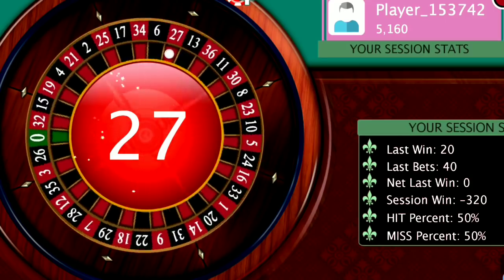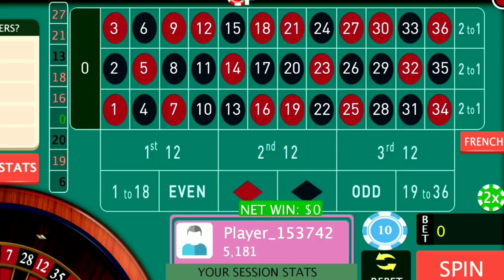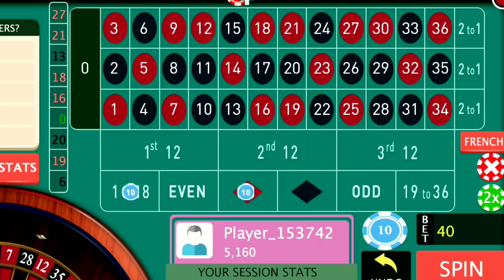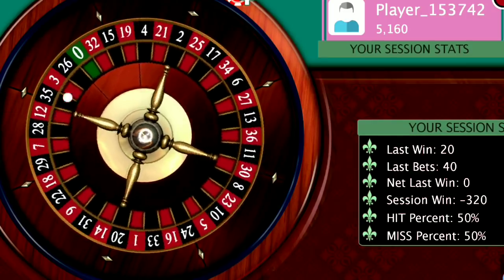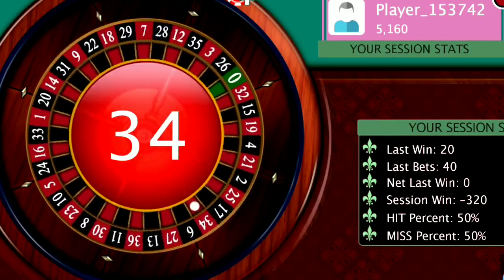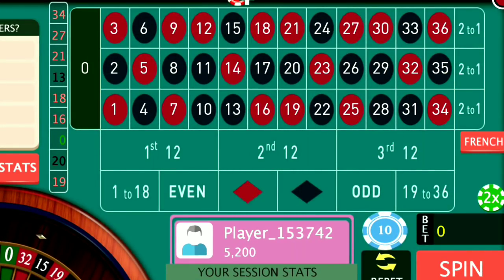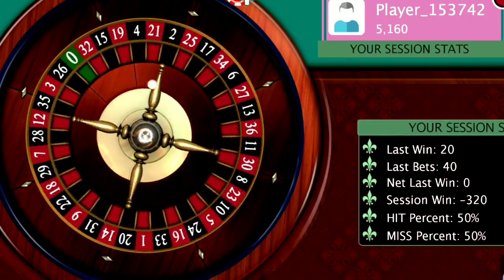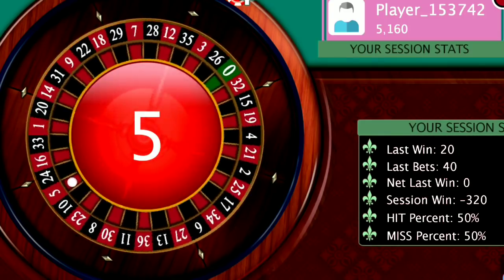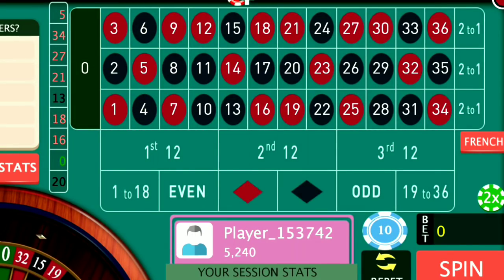Friends, we are playing with only $10 bets. So again, the same, no profit, no loss situation, so just rebet and play. We only win with the red numbers, red and smaller numbers, and we only lose at black and bigger numbers. So again, it's zero profit, zero losses, so just rebet and continue. We have neutralized lots of numbers, almost half of the table, so that the chances of loss will reduce.